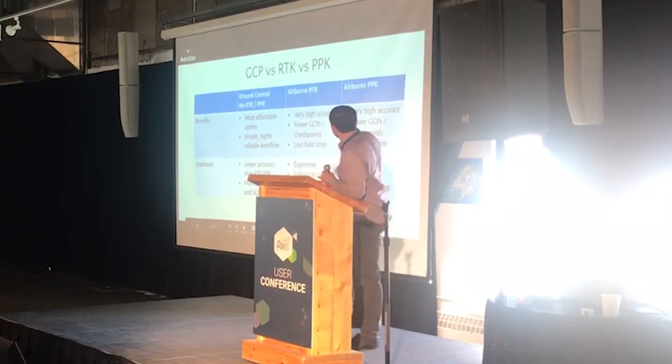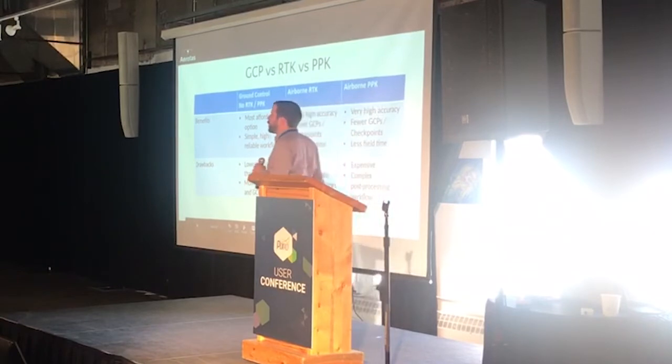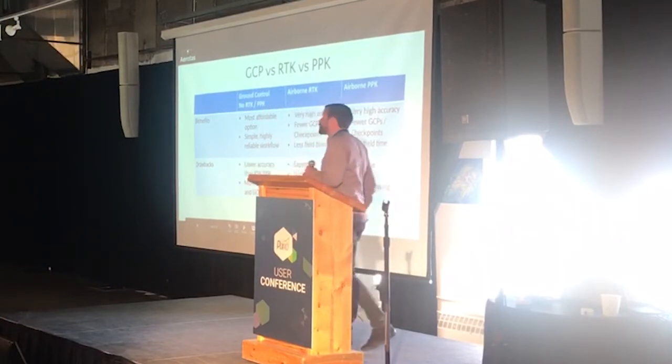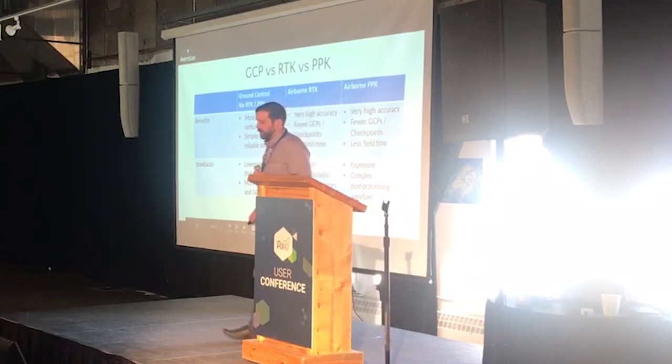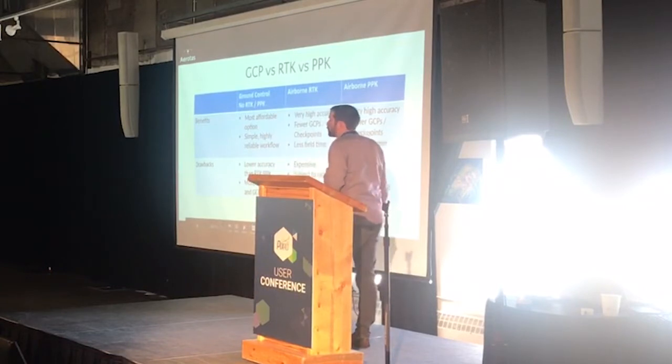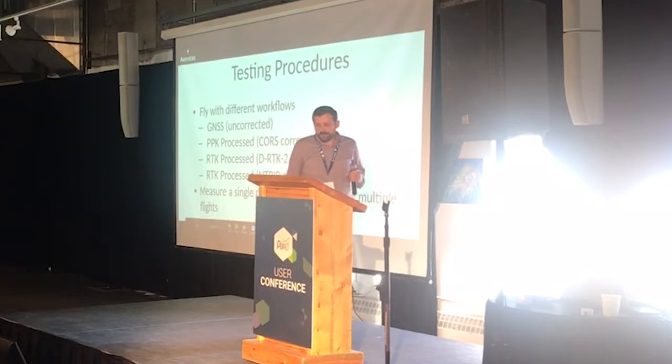Our favorite, for what it's worth, is doing airborne RTK, real-time capture. It's a fairly reliable workflow that gets the highest quality data most often in the least amount of time. You just have to have the budget for the equipment, which has been coming down more and more with the release of the Phantom 4 RTK. So we tested all this.